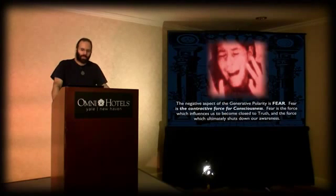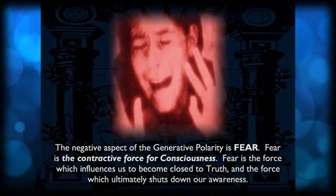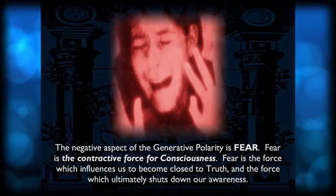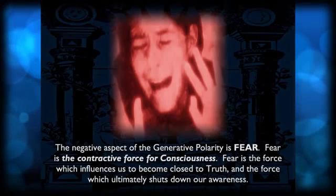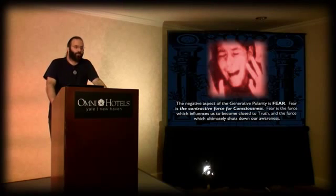And here's my visual for it. Fear. I don't want to look at that. That's too horrible for me to contemplate. That can't be true. I don't want that to be true. That's all fear. Okay? The negative aspect of the generative polarity is fear. Fear is the contractive force for consciousness. Fear is the force which influences us to become closed to the truth, and it is the force which ultimately shuts down our awareness. That's why so many people are unconscious, because they are fearful. They are fearful of the responsibility that comes with knowledge, and most of all, they are fearful of having to act based upon knowledge, because that requires courage.